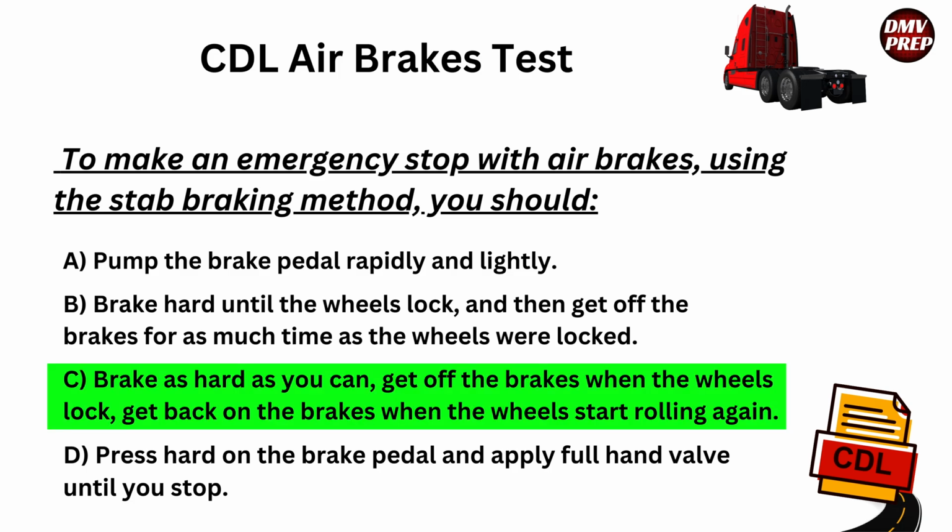The correct answer is C. Brake as hard as you can, get off the brakes when the wheels lock, get back on the brakes when the wheels start rolling again.